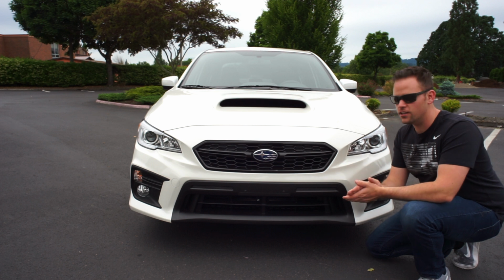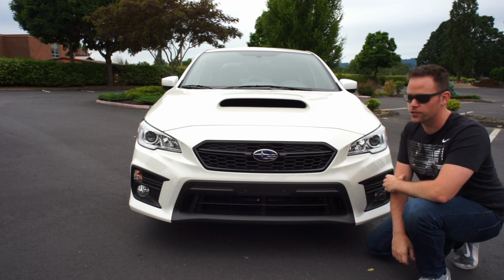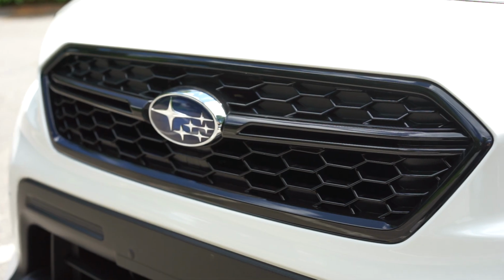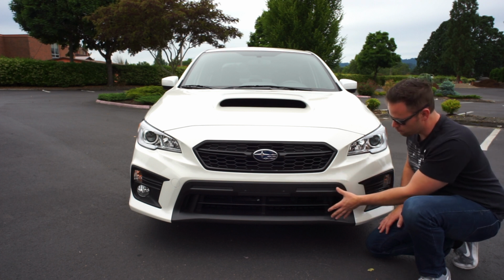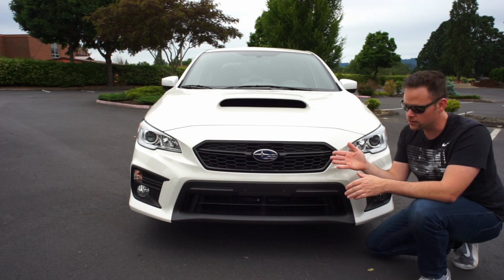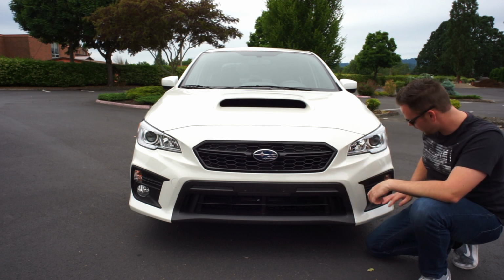All right, guys, so let's talk about the first, probably most controversial part of the 2018 refresh, which is this front fascia. It's all new for 2018. It's got a new gloss black grille here, and then it has this sort of satin black faux carbon fiber black insert piece here that also matches the fog light bezels. If you're familiar with the 2015 through 2017 WRX, this texture is identical to the lower diffuser on the rear bumper, but of course now they have added it here and here.